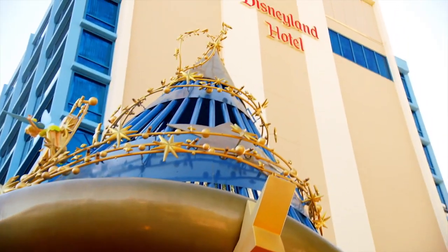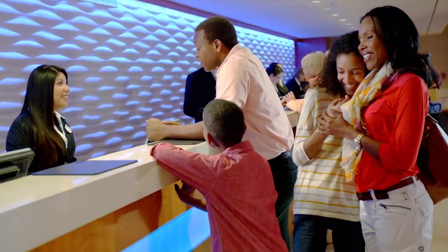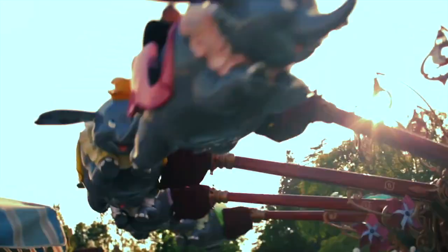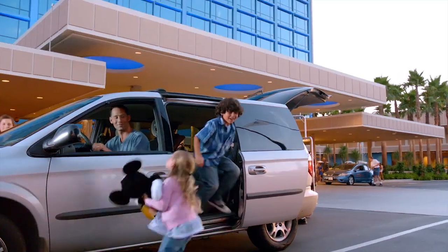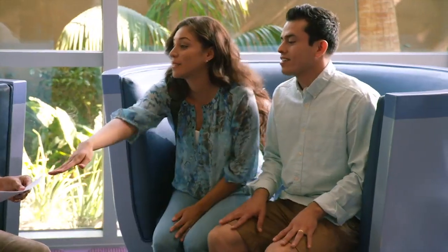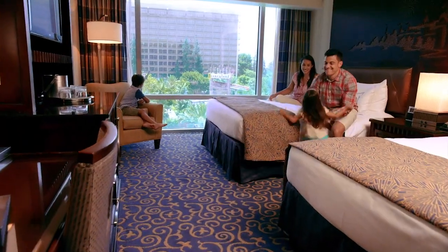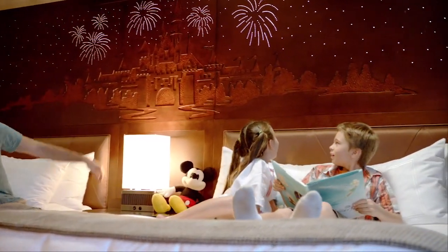The newly transformed Disneyland Hotel is classic Disney with a contemporary flair. 3 vibrant towers, each reflecting the cool nostalgia of Disneyland Park. The magic begins the moment you arrive at each inviting lobby filled with colorful Disney decor and continues in spacious accommodations. Luxuriously updated rooms pixie-dusted with magical Disney touches.